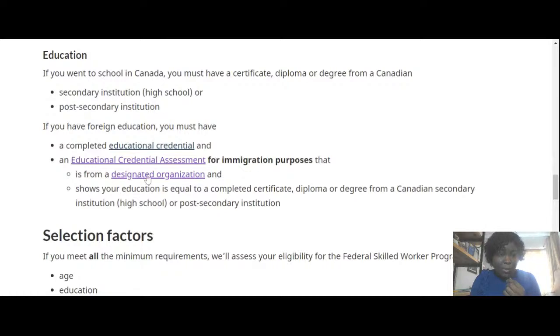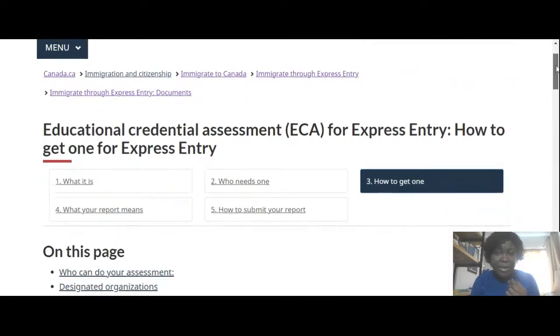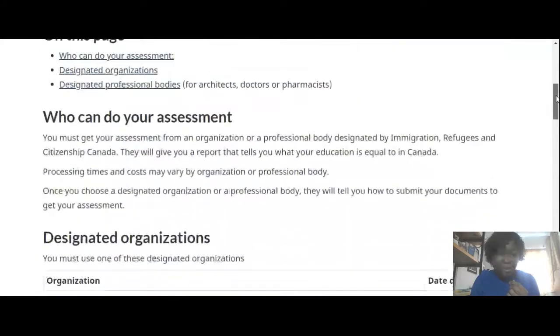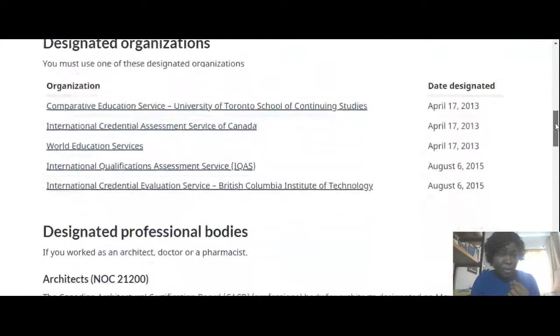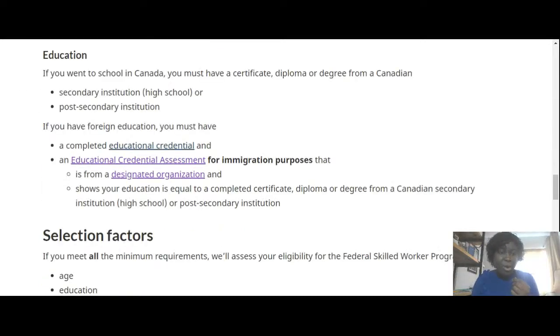Okay, these are the list of designated organizations. If you click this, it will list educational credential assessment, ECA for Express Entry, how to get one for Express Entry. These are the designated organizations that you can use to assess your credentials: Comparative Education Service, University of Toronto, International Credential Assessment Service of Canada, World Education Services, International Qualifications Assessment. You can click on any of them and make use of it. Submit your credentials. You will see the step by step on how you can achieve that on their website.